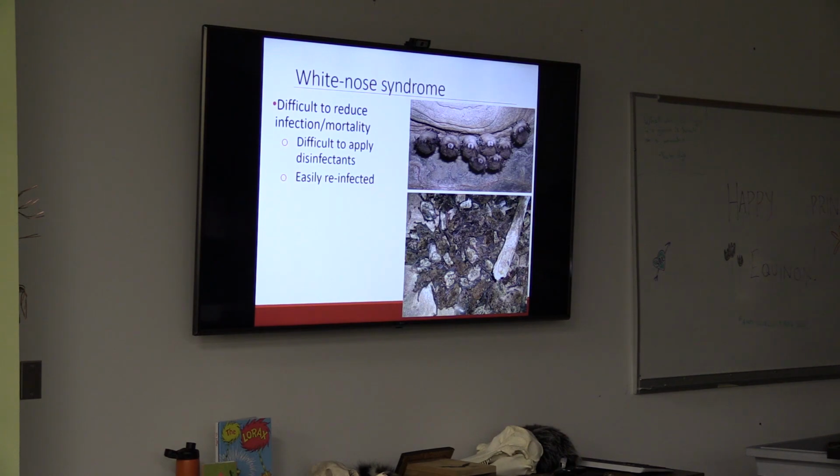We're trying to create a bacteria that eats the fungus. That's always dangerous, so we're backing off of that. There's a whole bunch of different things that we're trying. None of it's practical, right?